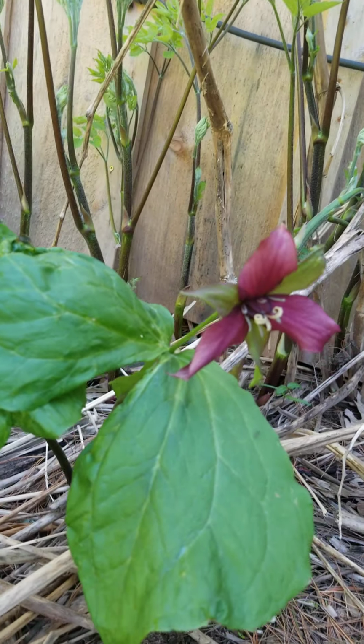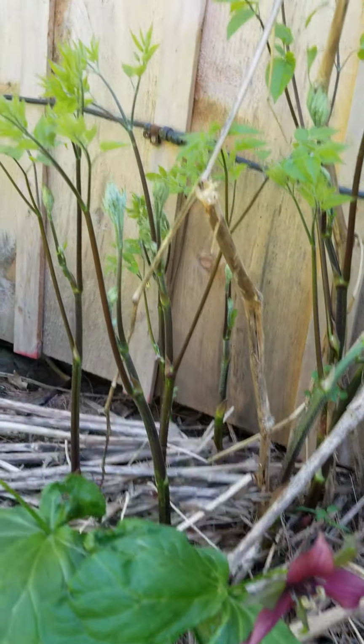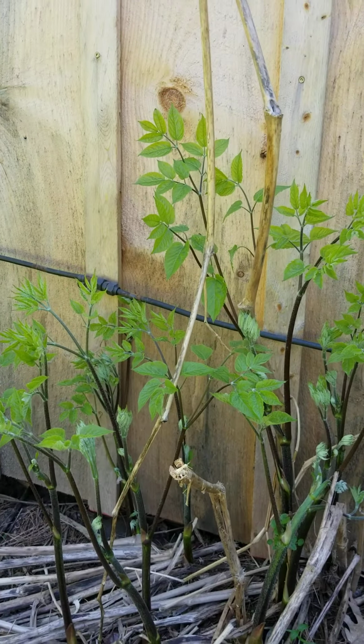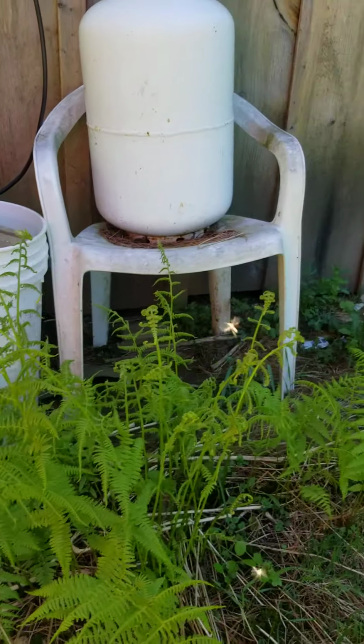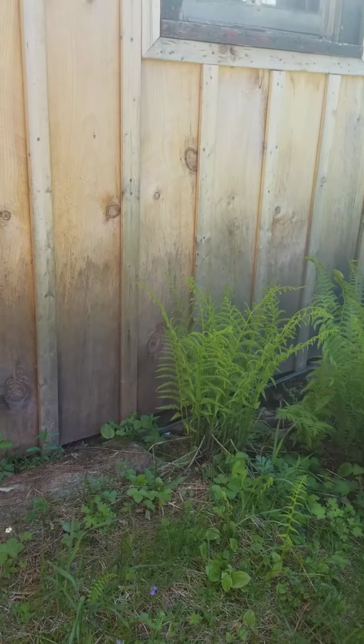That noise is just me walking on the dried leaves. Don't know what this is. I have a feeling it's something invasive. Lots more ferns.